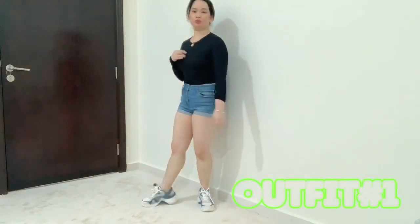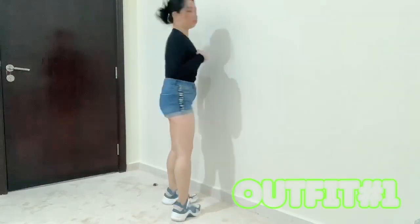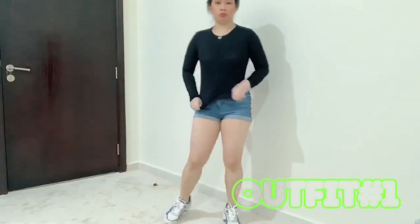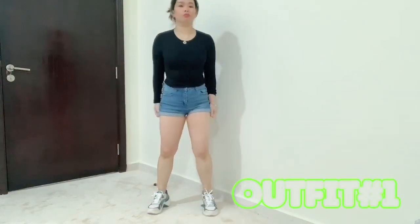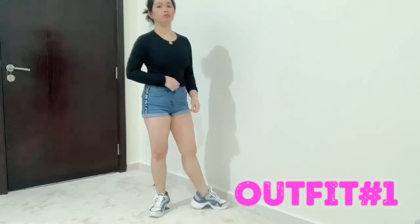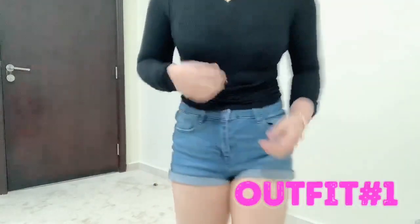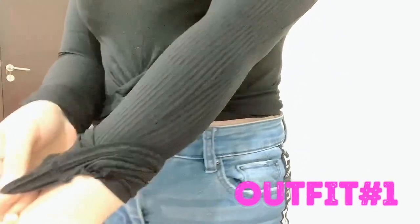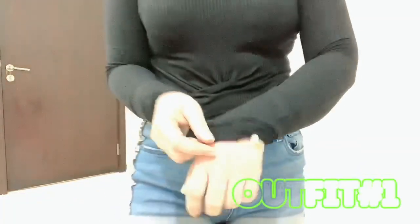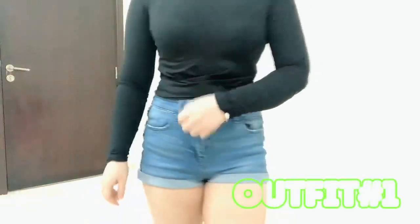Outfit number one, guys: my denim short with a simple blue long sleeve. What I love about this long sleeve is yung design niya sa front, and super comfy din siya gamitin. Hindi siya ganun kainit gamitin, guys, so pwedeng-pwede siya sa Pinas kapag magmo-mall ka or kahit lalabas ka lang sa inyong bahay.